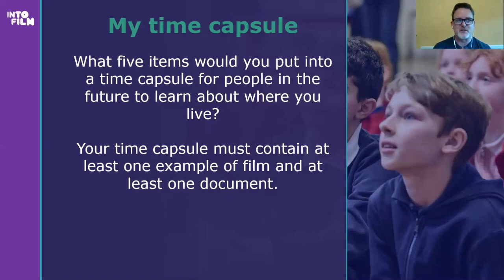You may have seen stuff like Blue Peter years ago where they make a time capsule, put things in it, and then dig a hole in the ground. It's not to be opened for 50 or 100 years. So your task is to make a time capsule with 5 items within it, for people in 100 years to dig up and find out about 2020. And they need to, within that time capsule, find out things about where you live.